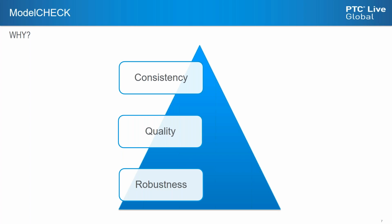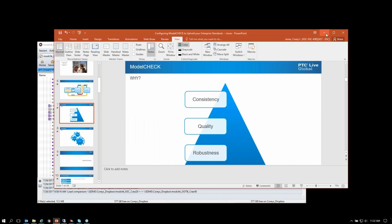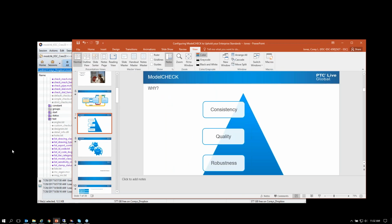Does the GateKeeper component get installed on the Windchill server or the workspace client machine? So I'm going to go through that here shortly on configuring the GateKeeper side. Right now, I'll go through the ModelCHECK side, and then I'll go into the configurations of the GateKeeper portion itself.